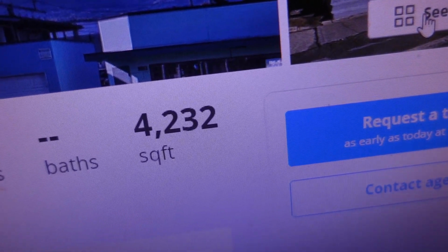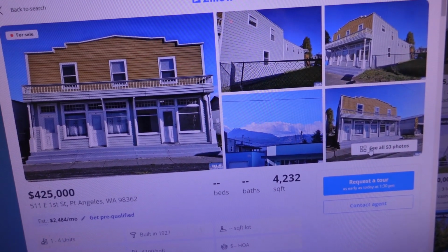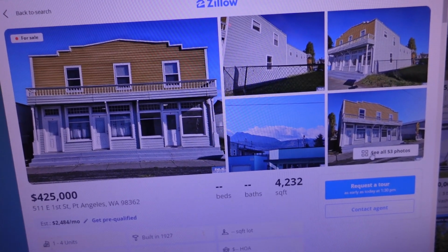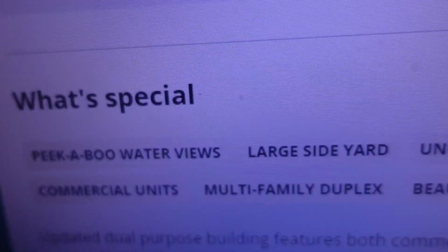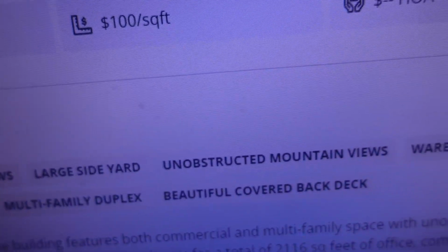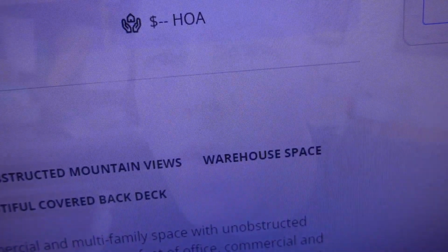4,232 square feet. So this thing is gigantic. It's a lot of space for a little bit of money. Just 425,000 for all this building. We'll have to take a closer look, but let's see the description. See what the description has to say. Look at what's special. It's saying it has peekaboo water views, commercial units, a large side yard, multifamily duplex, unobstructed mountain views, beautiful covered back deck, as well as warehouse space. So I'm going to read this off to you.